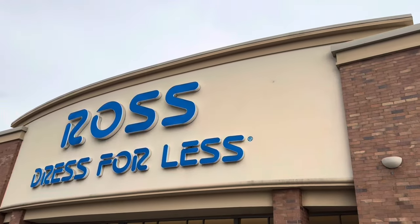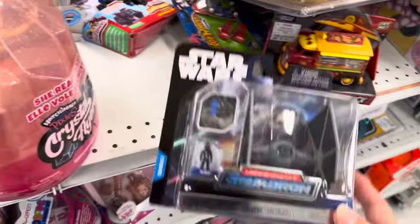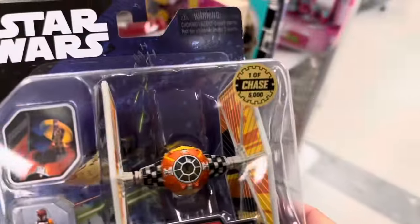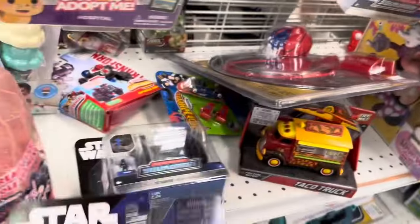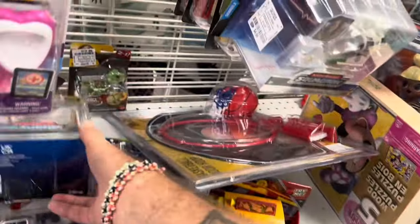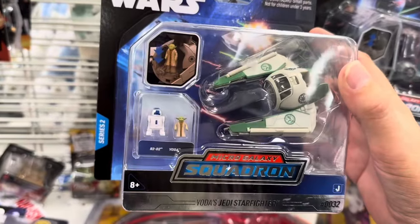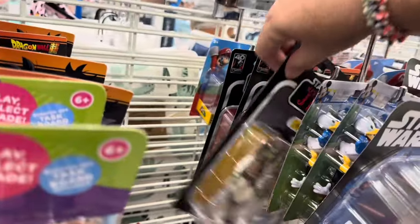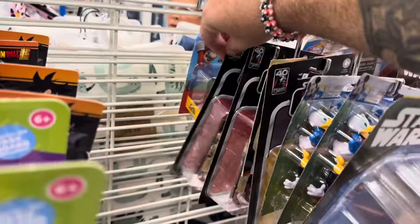All right, we hitting up this Ross. Let's go see what's inside. All right, so we checking it out. Of course, they got the Starfighter, but once again, we found another Chase. One of 5,000. I wonder if this is going to be in the same boat as the Fortnites, where all of a sudden you get a whole bunch of chases. But here he is. And also, what done showed up here was Yoda's Jedi Starfighter. Also showed up, we got some more of those Return of the Jedi Vintage Collection back here.